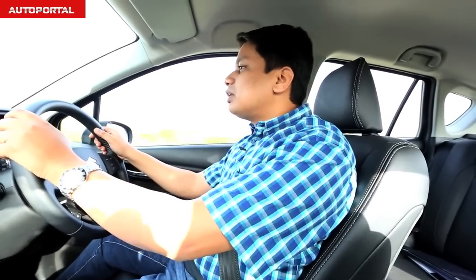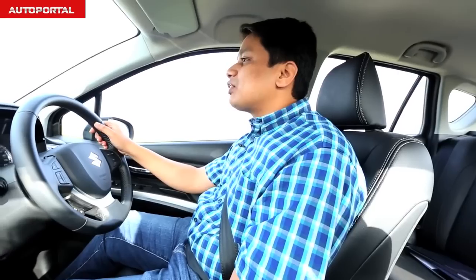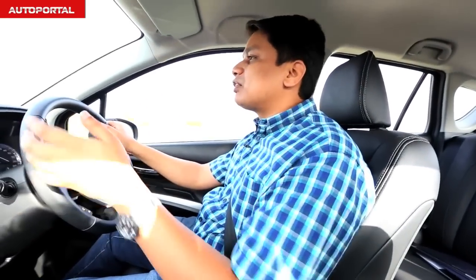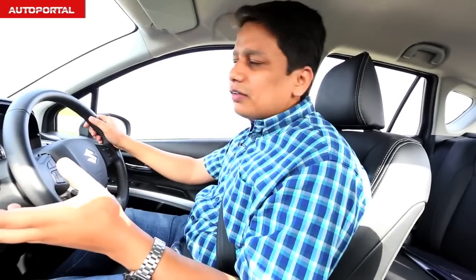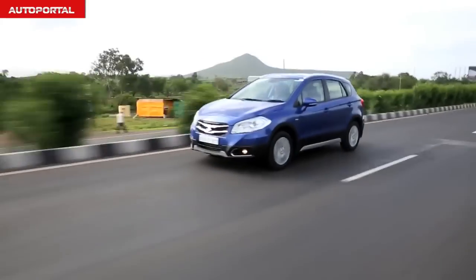Just like most other common rail engines, this one also suffers from a little bit of turbo lag below 2000 RPM, and all you need to do is of course get the gearbox in the right gear and keep it in the right RPM figure, which of course for this car is about 2000 RPM to 4000 RPM, and there's a wave of torque available in that power range, which really makes the S-Cross fly.